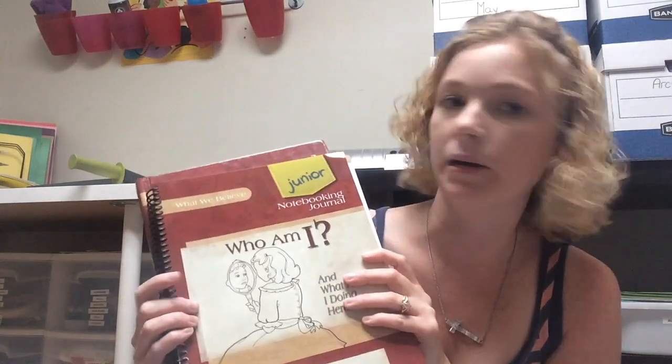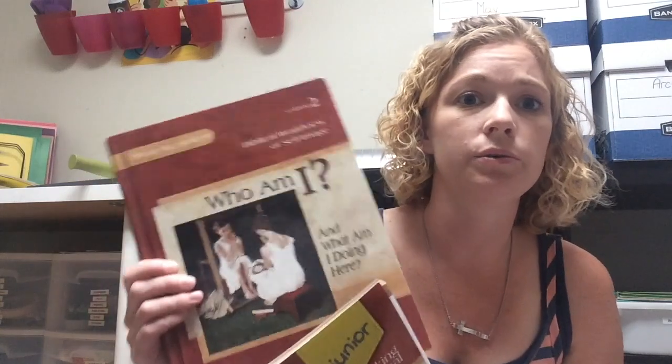The junior level has more of that in there, whereas the regular level is a lot of writing and paragraphs, and it just wasn't working for him. We started with the regular one in Who Is God, and then I switched him to the junior level about 3 weeks in last year, and it worked really well. So we went ahead and will go with the junior level again for Who Am I?